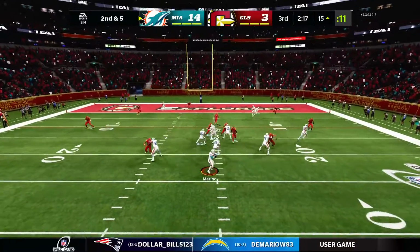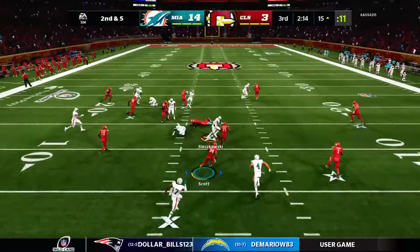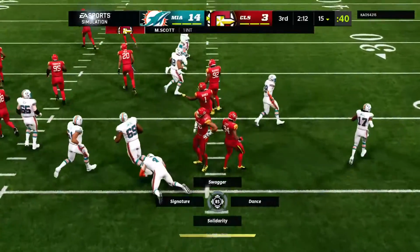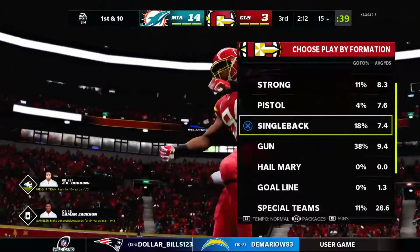Here's a play fake as they set up to throw. All right, rifles one, and that's going to be intercepted. Picked off down at the 2. And the return will stop them well inside their own 20 at the 15-yard line.